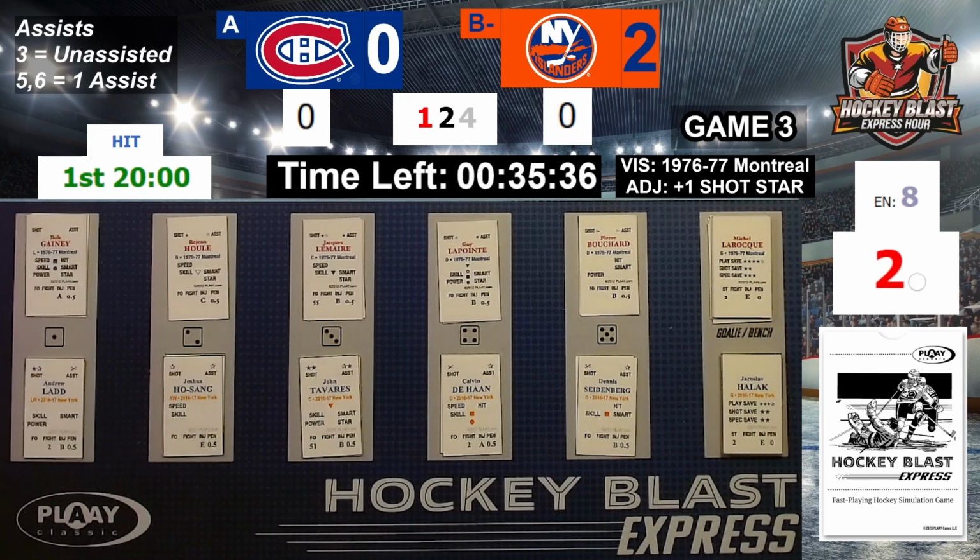Visitor scoring chance of a 24. Home goalie must make spec save. Halak is going to have to make a 1 or a 2 to make the stop. And he will do so. The crowd is on its feet, cheering Halak on. That was a great save by Halak. And that is how the first period will come to an end. After 20 minutes in the books, both teams have yet to score a goal through the first 20 minutes of Game 3.